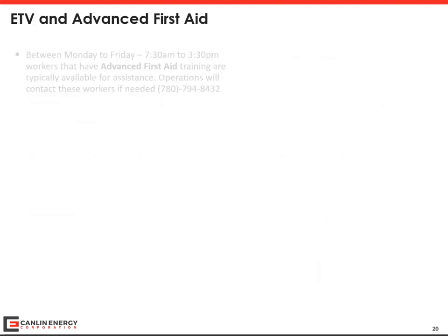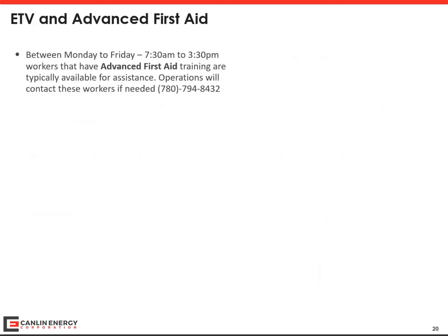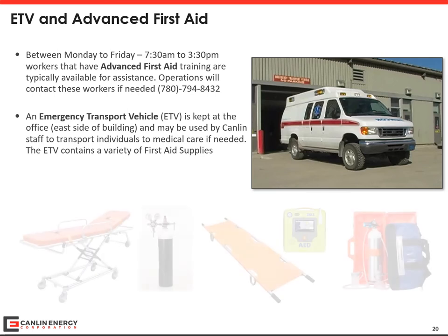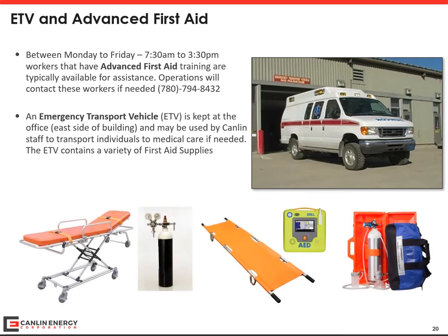ETV and Advanced First Aid. Between Monday to Friday, 7:30 a.m. to 3:30 p.m., workers that have advanced first aid training are typically available for assistance. Operations will contact these workers if needed. An ETV, or Emergency Transport Vehicle, is kept at the office on the east side of the building and may be used by Canlin staff to transport individuals to medical care if needed. The ETV contains a variety of first aid supplies. The STARS Air Ambulance site number for this plant is 700.